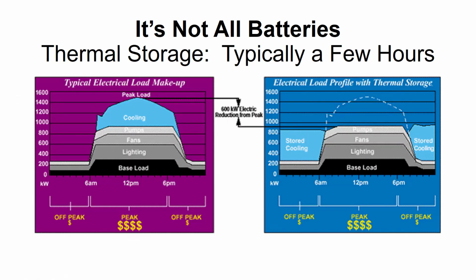On the right, they show what happens if you have an ice bank. You have stored cooling. You can use power very consistently across the day, buy power overnight when it's cheaper, or in a solar-based system in the middle of the day when it's cheaper, to make your chilled water or ice when the power is cheap, and then use it when the air is hot.